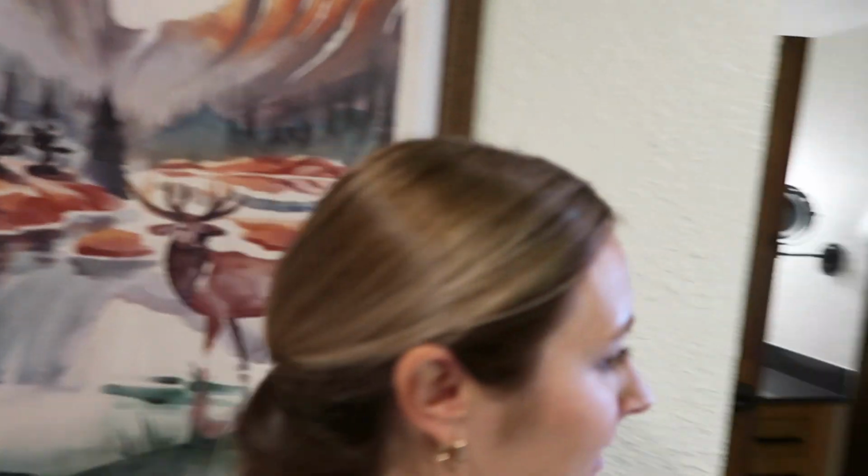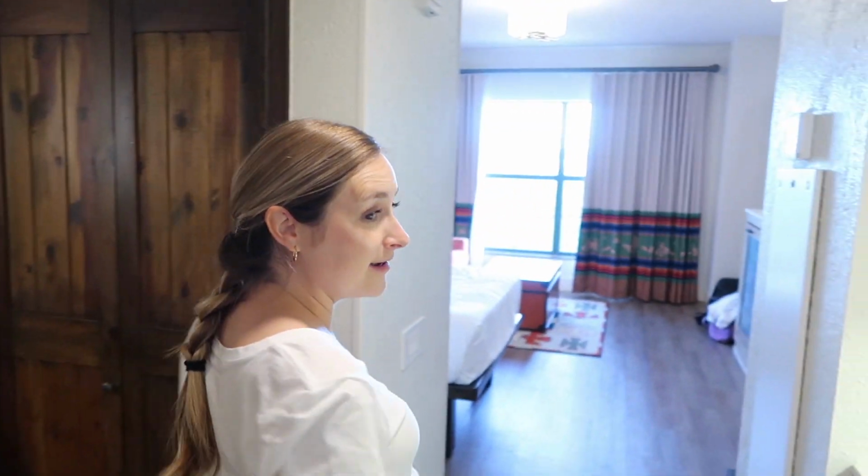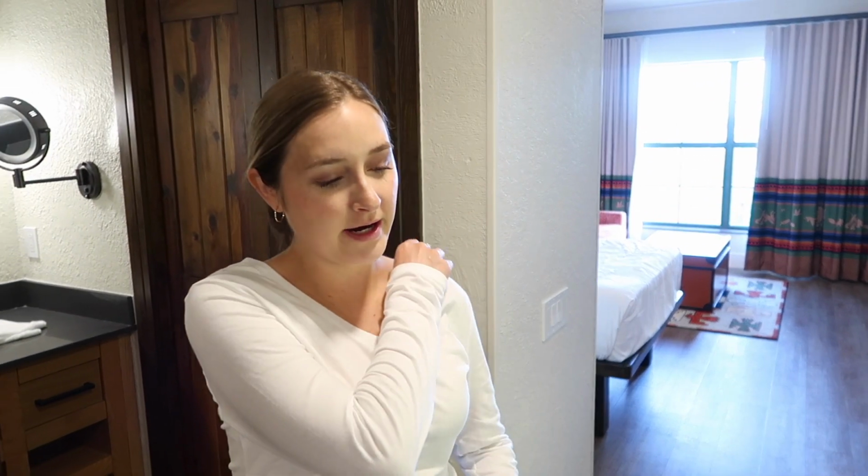Yeah, it is fun. Yeah, so that is our room here, and this is a great place to stay because you do have the boat that goes to Magic Kingdom, and then they also have a boat that goes over to Fort Wilderness Campground or to the Contemporary too, which is nice if you want to dine over at the Contemporary, and then bus to all other parks and Disney Springs.